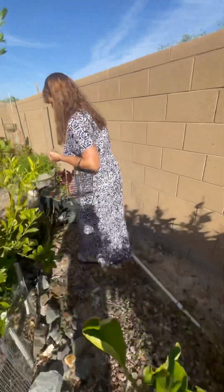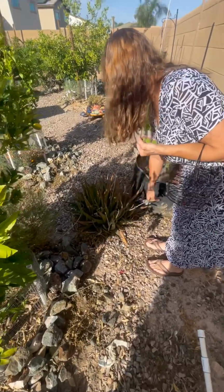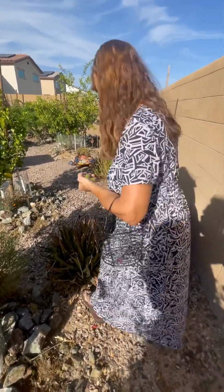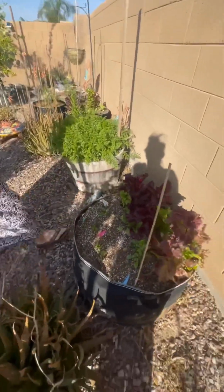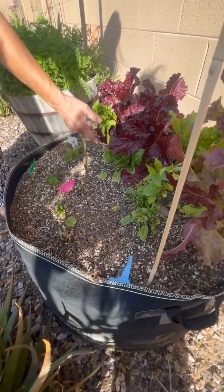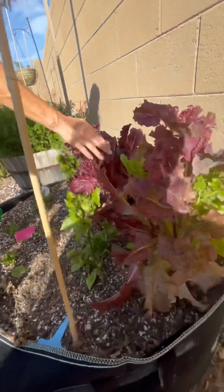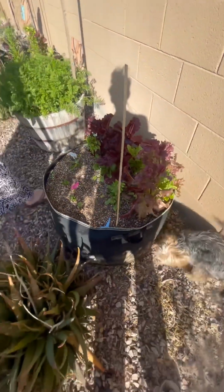And then of course here we have our aloe. The hummingbirds just absolutely love the aloe, but it's kind of coming down again, calming down. And then here is the lettuce and the spinach that we had planted. You can tell that the girls got up in here. This is the Merlot. This was really good lettuce. So that'll be coming to an end here pretty soon with the hotter weather.